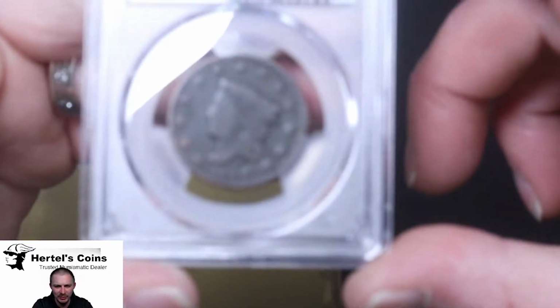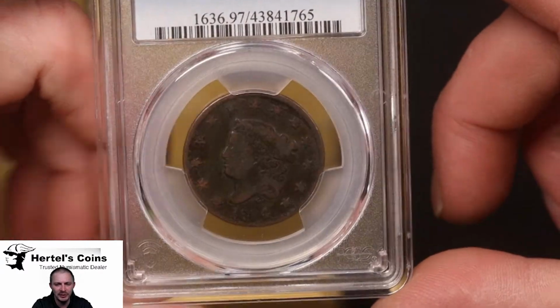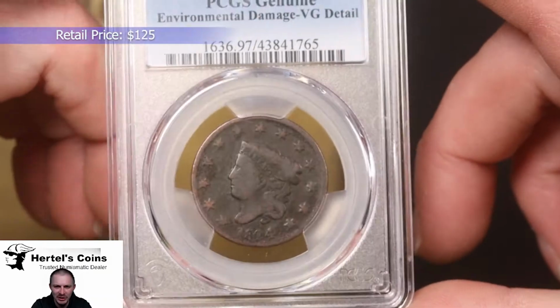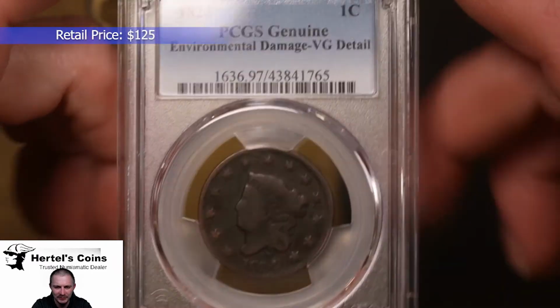Next up, 1824. Again, full rims in the front. On the back also, you can completely make out United States of America. And this one is VG detail, environmental damage, as you can see a little bit of pitting on the front.